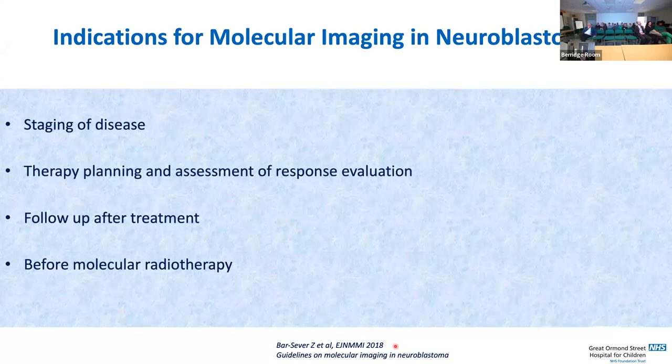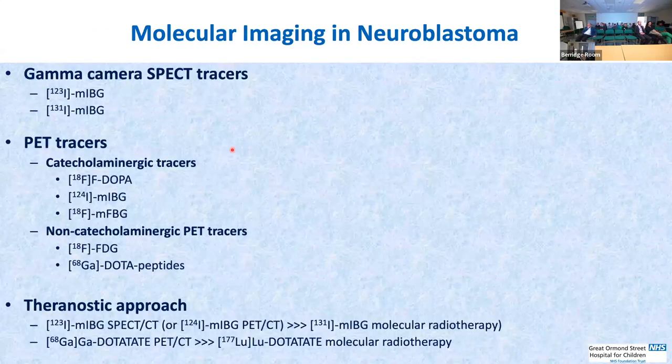So there are very recent guidelines, published 5 years ago. Indications for molecular imaging: stage of disease, therapy plan, follow-up. So these are the tracers that are available. The gamma camera SPECT tracer, you can see here, is MIBG, I-131. There are a number of countries in the world where I-131 is not available, and not an insignificant number. But clearly I-131 is far from an ideal tracer because of the high radiation dose, and then the reduced sensitivity of the gamma camera to it because of the physical properties of I-131.